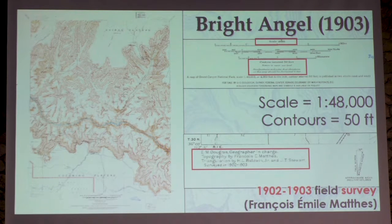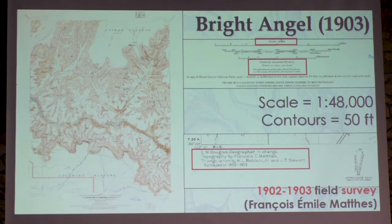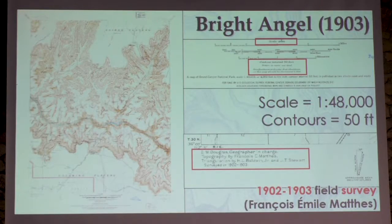So we have the Bright Angel Quadrangle, and this is a scale of 1 to 48,000, so 1 unit on the map is equivalent to 48,000 units in the real world. Contour intervals, these are two basic metrics by which topographic maps are characterized, 50 feet each. And shelve this little factoid for later in our presentation, but that data was collected right at the beginning of the 20th century by Francois-Emile Matthes, a fantastic Dutch-born cartographer, who I'll tell you more about later, but who mapped some of the most remote areas of the United States that ultimately became national parks, including Yosemite, Grand Canyon, et cetera. So that was the topographic base data that was collected in 1902 and 1903.